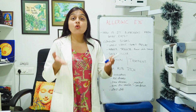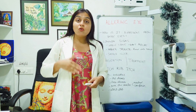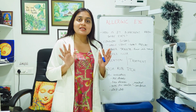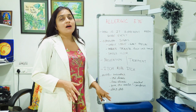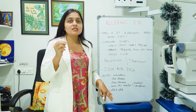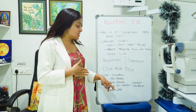The next thing is oral steroids. A lot of people somehow take oral steroids like dexamethasone orally, not required at all. Oral antihistaminics or oral mast cell stabilizers are fine, but you don't need to take oral steroids for allergic eye disease, especially if it's manageable, right? We have such good, really strong steroids which act locally on the eye. You don't need to take oral steroids.